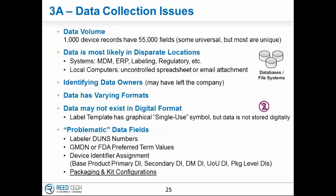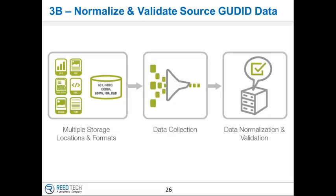I'm going to leave this for a homework slide, where we have found over the 2.5 years of doing this that a number of collection issues occur. This is put together from things that we have seen. It also includes some items that the FDA has identified and shared with industry about their data collection and getting the data in place such that it meets all of the validation issues that the FDA has.